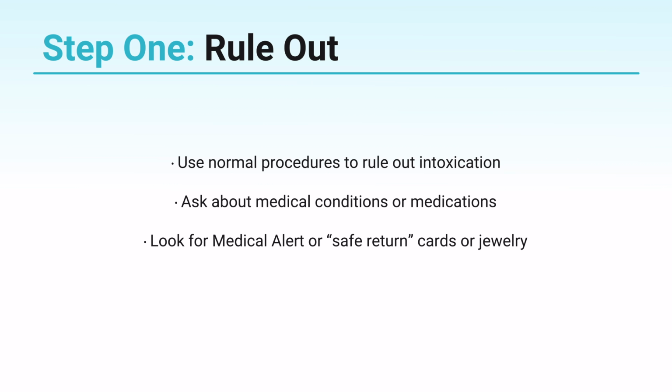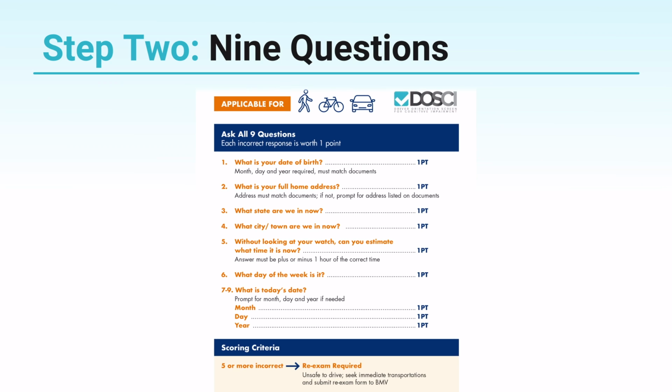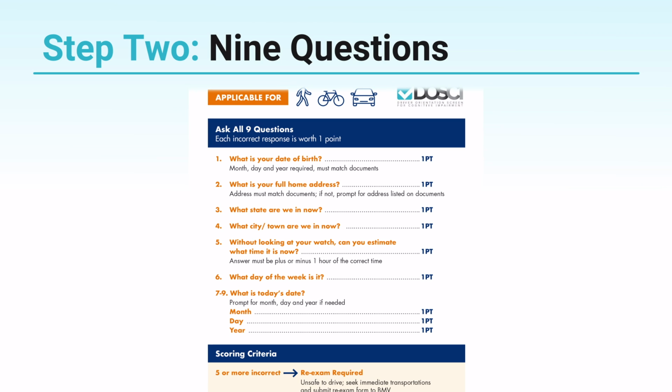If the intoxication screening is negative, the DOSCI provides a series of 9 simple questions that officers frequently use during contacts with drivers. These can be asked in any order. Each incorrect response counts as 1 point. It is acceptable for a driver to correct a prior answer during the course of the screen. Now we will look at each question in the DOSCI tool.